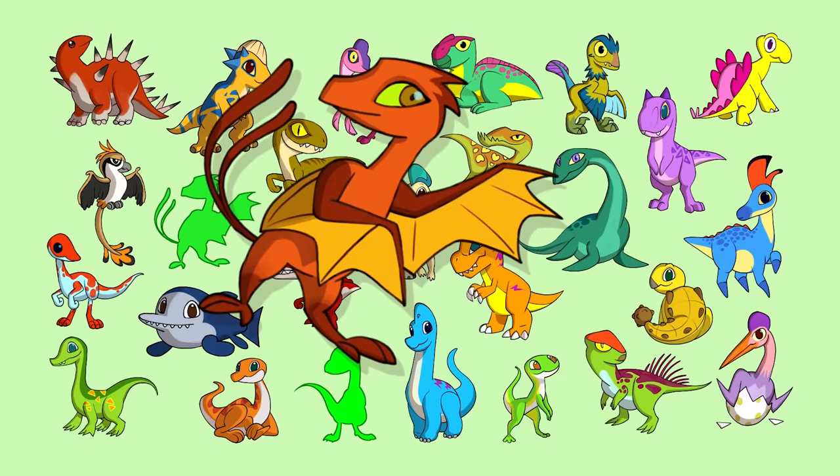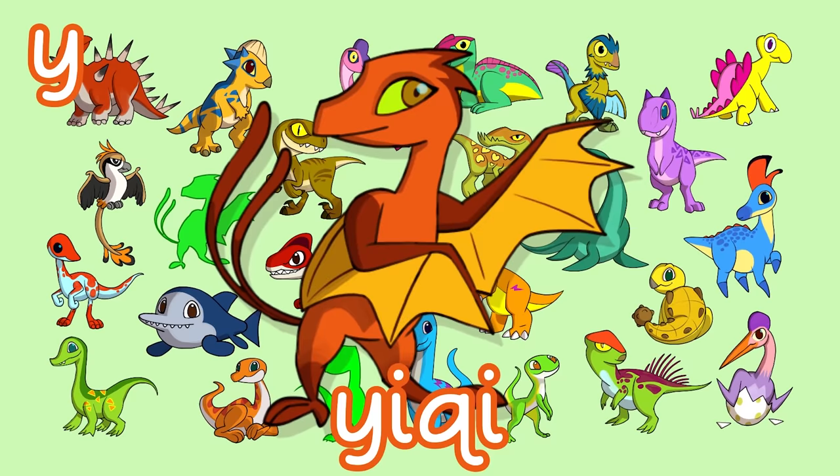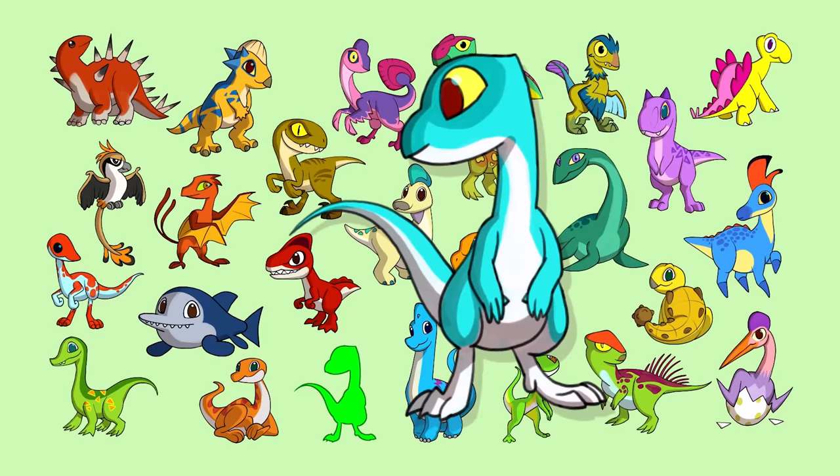Y. And this baby dinosaur is called Yi Chi. And Z? And a baby Zephyrosaurus.